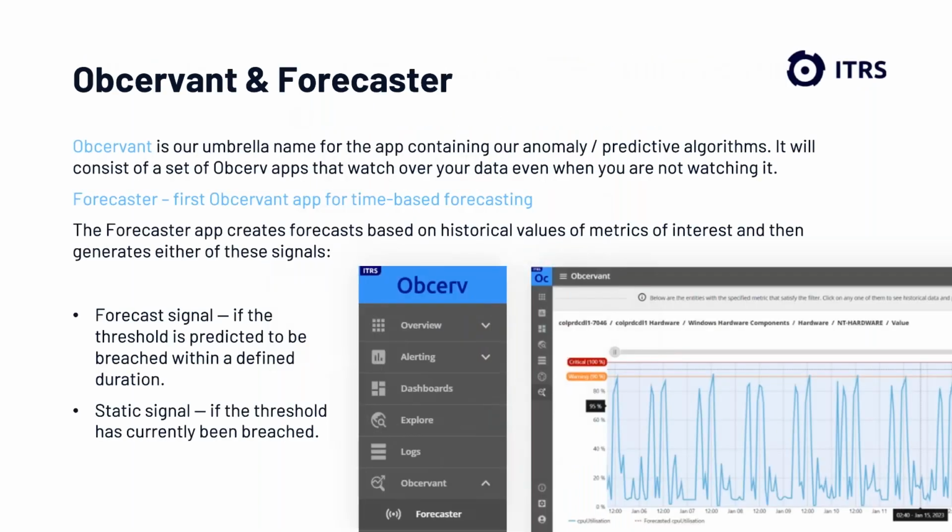Within Obcerv, Observant is the umbrella name under which our anomaly detection and prediction algorithms reside. It's called Observant because it will constantly observe your data 24/7 and highlight, through signals and alerts, information that is worth paying attention to. Forecaster is the first of these apps to be released.